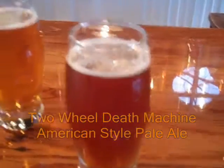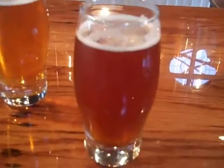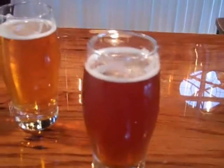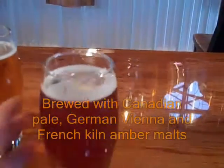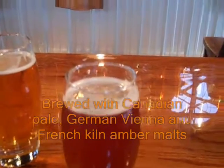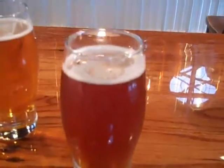It's an American-style pale ale. Two-Wheel Death Machine was named that because our chef, Reed Johnson, was involved in a motorcycle accident, so this is to tell him to stop driving motorcycles. So again, the American Pale Ale, we'll smell that. It's bursting with some citrusy Cascade hop aroma. It's from mainly Cascade hops in here. There's also a small portion of Columbus for bittering, another American hop.